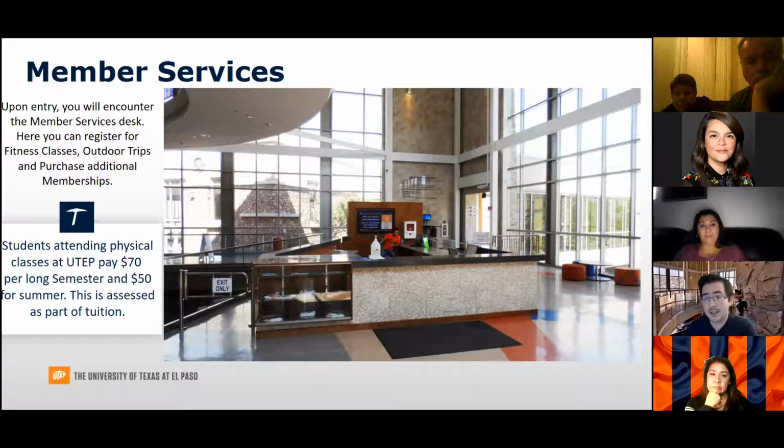If you want to bring a guest, you are more than welcome. So the student can bring their parents, friends. Again, this is on a regular semester, so it's open to pretty much the UTEP students, faculty, staff, and their families.